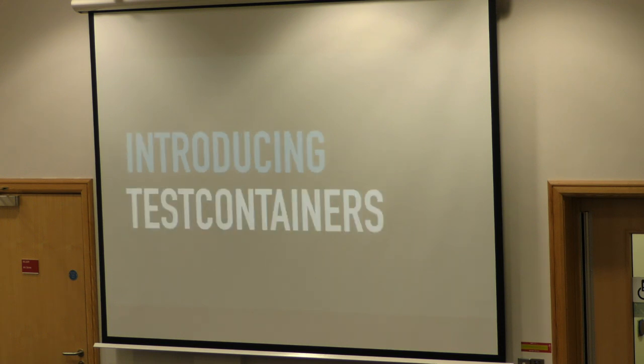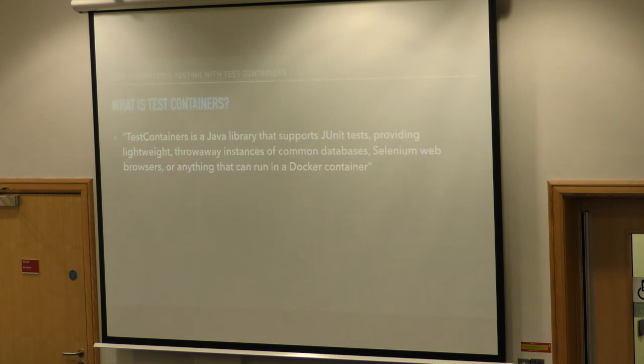So here's where something like TestContainers comes along. The definition on the Java fork of this is it's a library that supports JUnit tests, providing lightweight, throwaway instances of common databases, web browsers, and anything that can run in a Docker container.